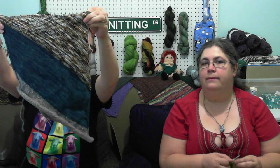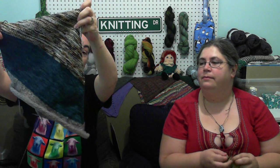What do I have on the needles? Since I finished my Saroyan, and last week I had finished socks, this is the Tubular T by Martina Beam. Her patterns are awesome. Basically, Tubular T, it's a tube, and you start off with a flat triangle garter stitch, then you join it in the round, and then you add your second color, and I'm on my 3rd color.